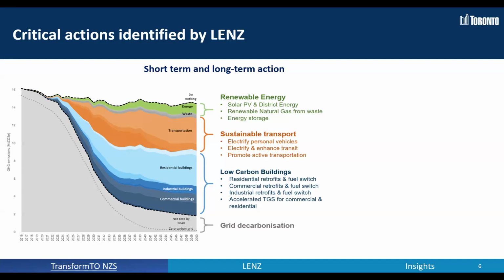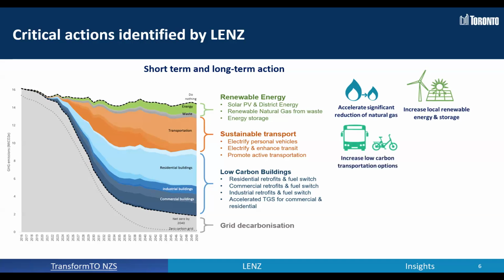So, and we color-coded each sector. If you look at the energy sector on top, the model helped us identify several major actions we need to take. For example, reduction of natural gas usage in the city, and the increased integration of renewable energies. For the transportation sector, basically we need to increase low carbon transportation options by, for example, electrifying our vehicles, and also promoting walking or biking in the city.